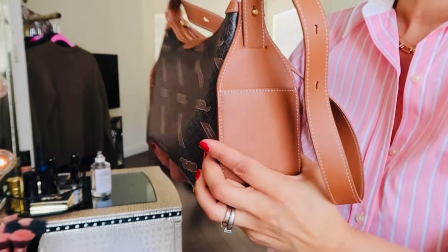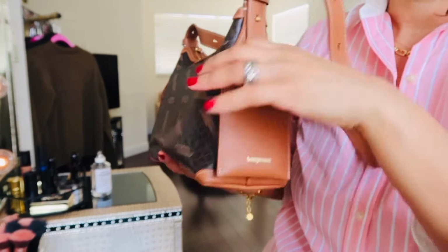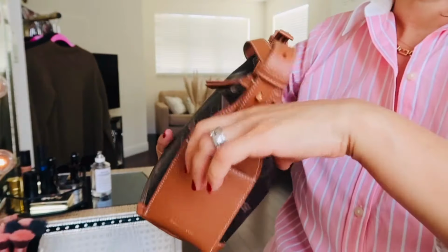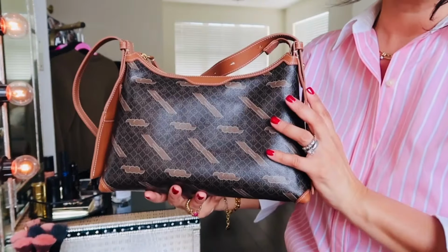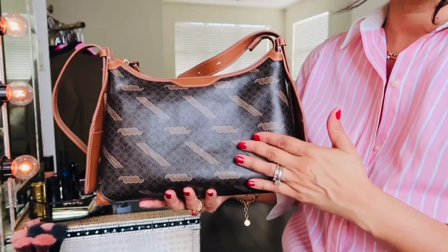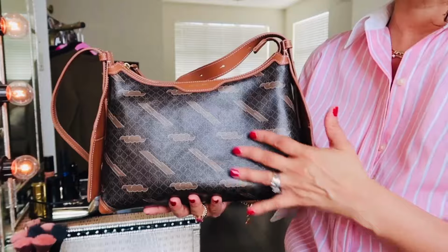But also her bags are very practical. There's 2 slots on the side. There's one here and then there's one here where you could add some stuff if you want. This part of the bag is cowhide leather, and then the rest is TPU, which is a synthetic leather, but it is very, very durable and also very easy to clean.